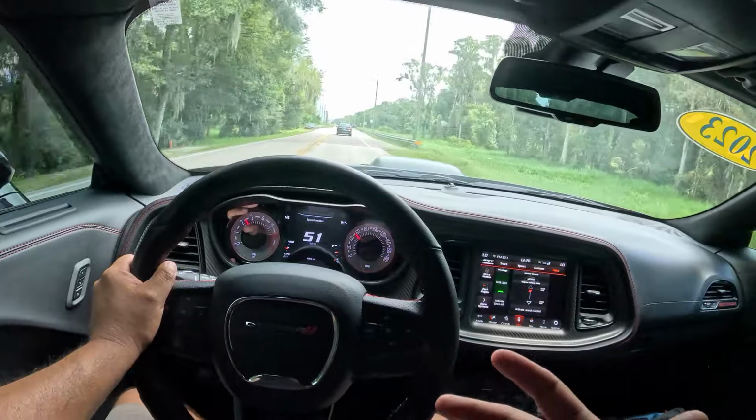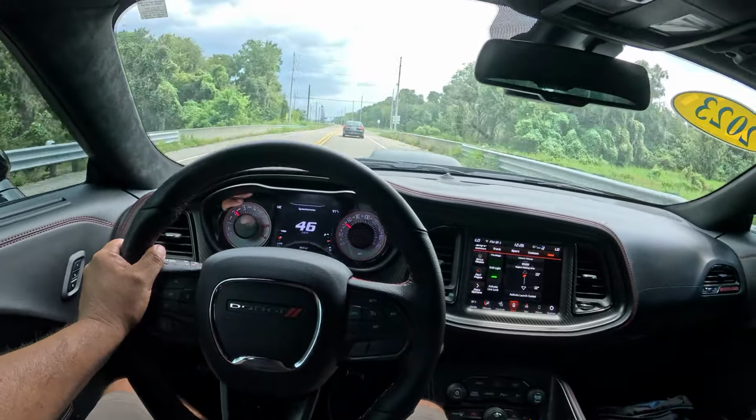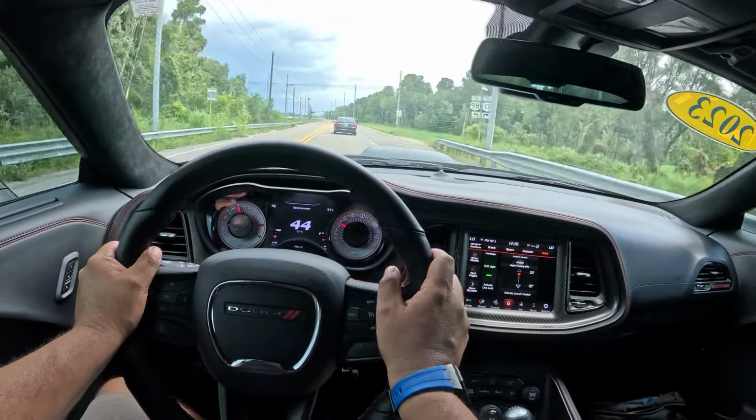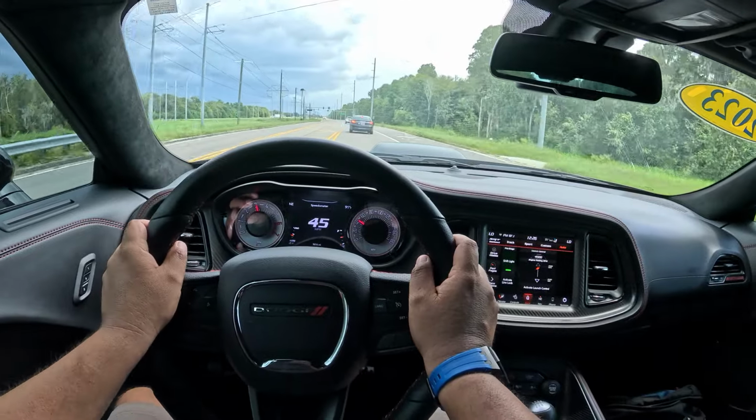That's why I'm saying I'd probably go out of the manual. Of course, the automatic transmission is more for everybody, but yeah, it is fun though. Once you get a little bit more hang of it and see how this thing operates and the way it feels.